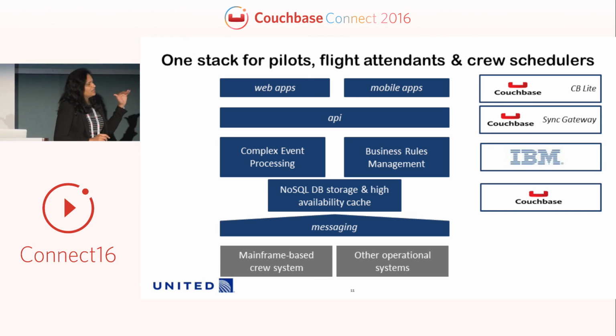This slide gives you the stack that we have designed for the first phase of our system. If you go from the bottom up, we have our mainframe-based system, the crew management system that I showed you. And then, of course, we have other systems that give us flight information, aircraft information, maintenance information, and any other information that we need to collate with the crew management system and put in the context that our end users would need, whether it's the schedulers or the crew.